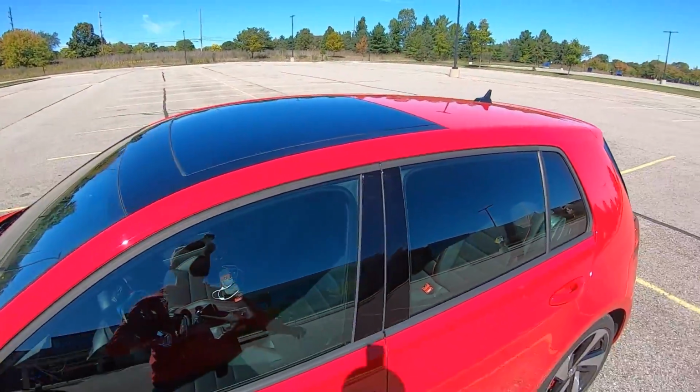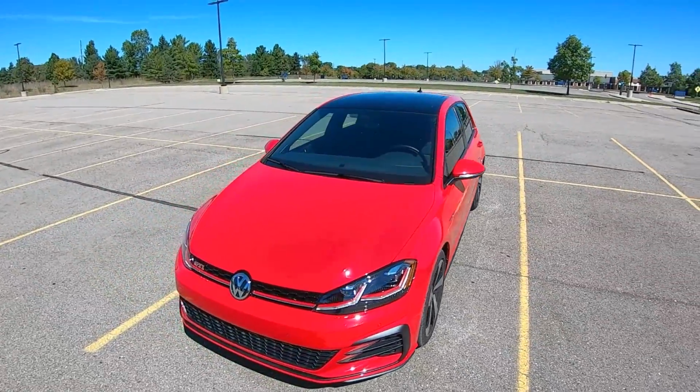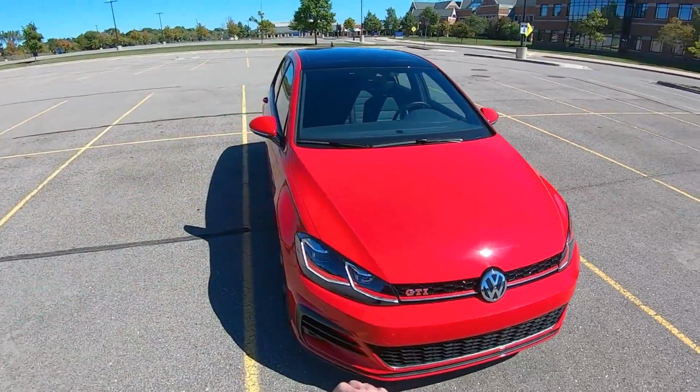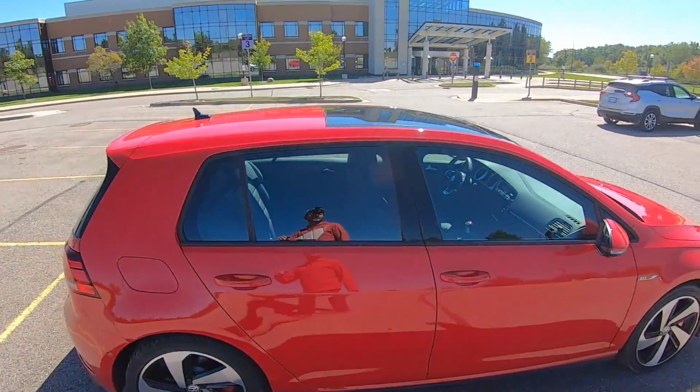Now this is the hot hatch Golf in its Autobahn trim. So it's got all the goodies. Nice, good, aggressive dynamics here. It's a great little car. We've got a lot of content on it.